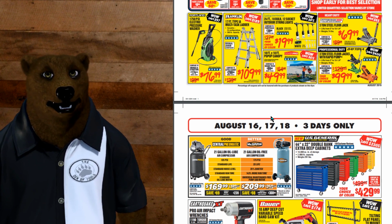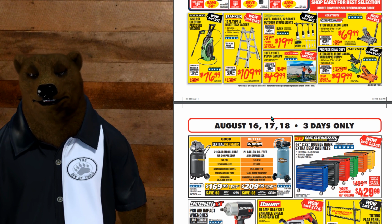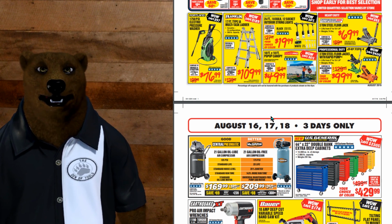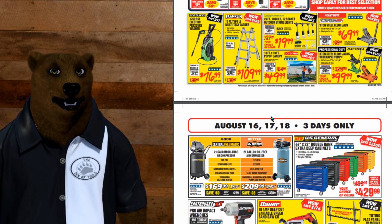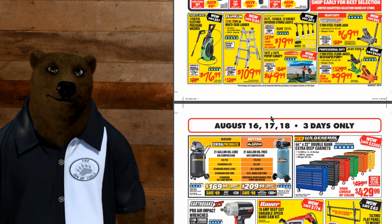That Franklin ladder at $109. Now, I'm a huge fan of these ladders. I know for most tradespeople, though, they're not going to like them because they are on the heavy side. And they really are. But for a homeowner who doesn't need 3 or 4 ladders around the house, this thing will do it all.